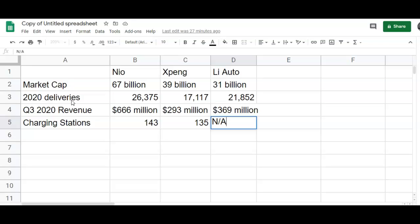Founder-led companies definitely perform well. We've seen that with Netflix and Reed Hastings. We've seen that with Tesla and Elon Musk. We've seen that with Jeff Bezos and Amazon. So me personally, NIO, founder-led.